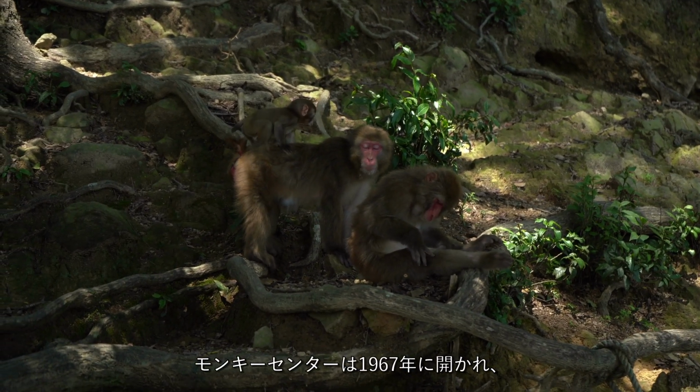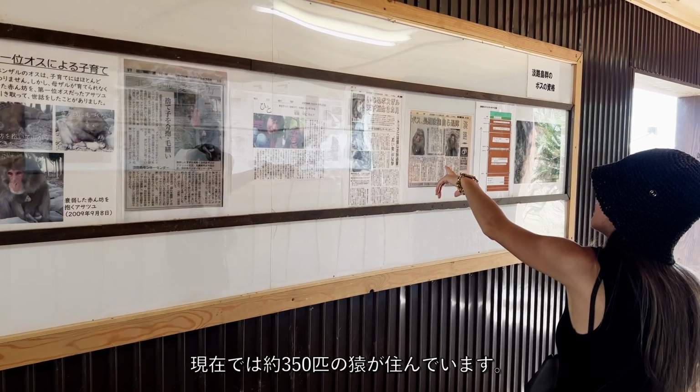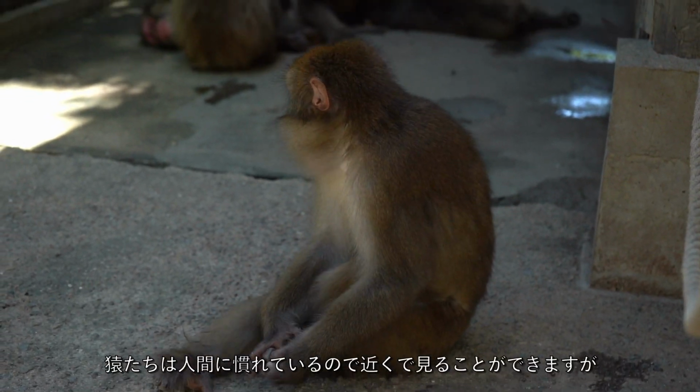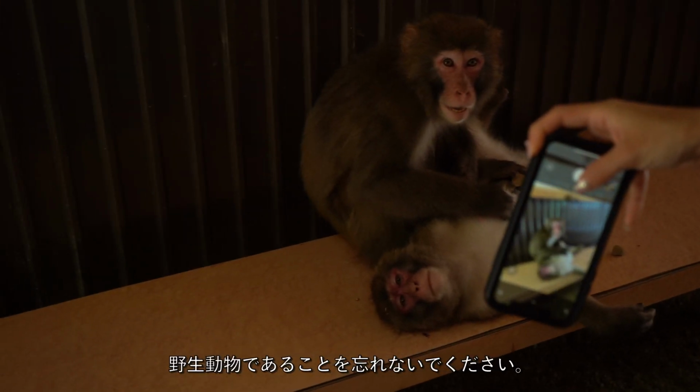The Monkey Center was first opened in 1967, and at the present time it is home to around 350 monkeys. The monkeys are accustomed to humans, so you can get close, but don't forget they are still wild animals.